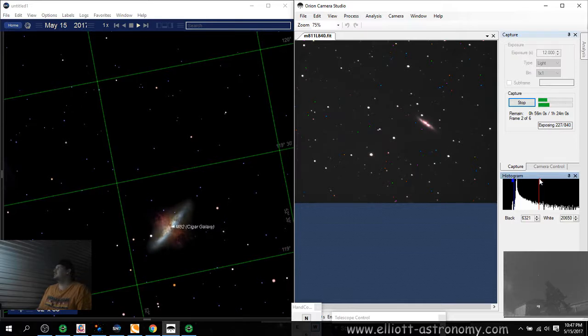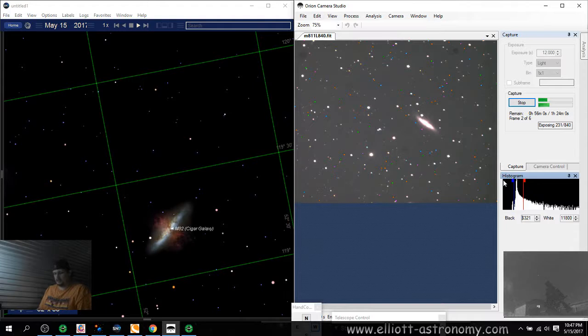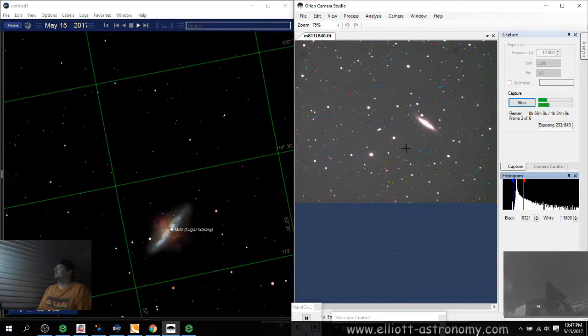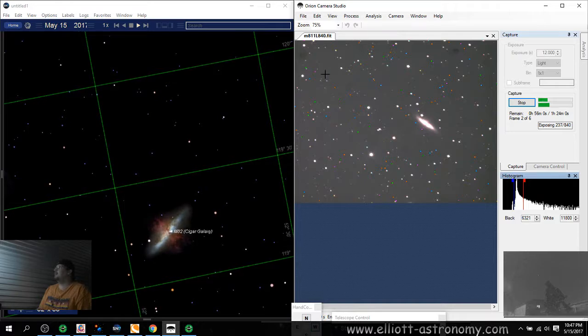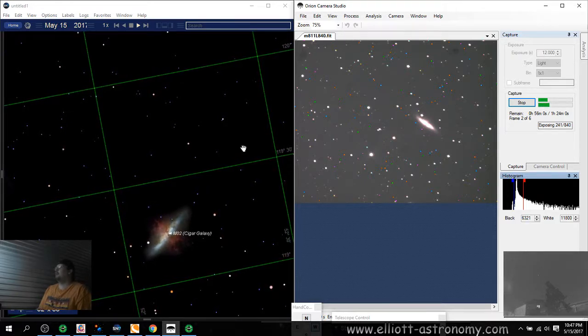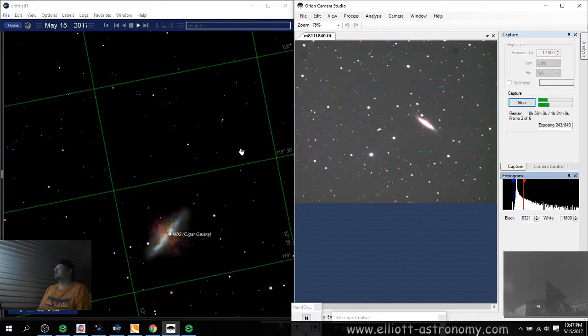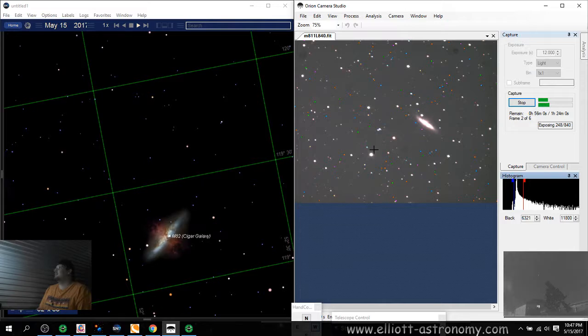And then you can see, since the last time I've taken images with this, the dust motes are virtually non-existent. You have one little tiny dust mote there, one little one up at the top right, and then one at the top left. But overall, you can't really see much for dust motes since the last time I did it. So it's looking really good.